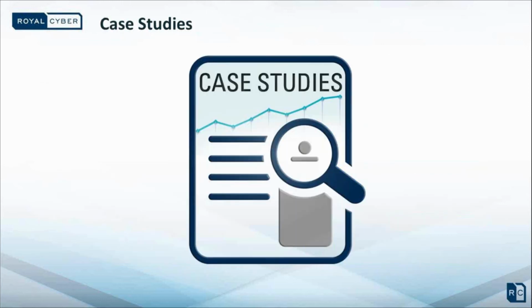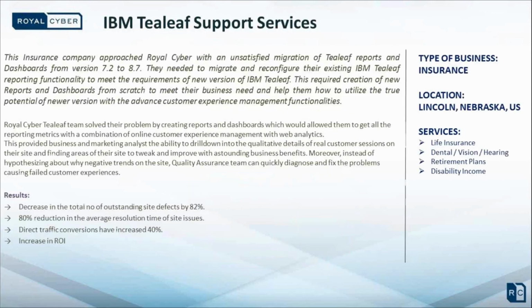Let us look into some of the case studies. So there was this insurance company that approached Royal Cyber with an unsatisfactory migration of Tealeaf reports and dashboards from version 7.2 to 8.7. So what they basically wanted to do is migrate their existing Tealeaf version to a newer one. And to do this, we had to create the reports from scratch and the dashboards to meet their business need and help them utilize the true potential of the newer version with advanced customer experience and management functionalities.